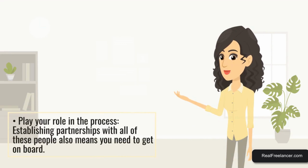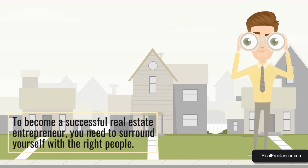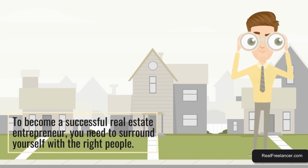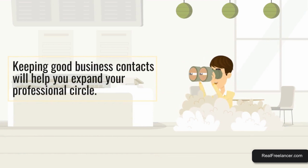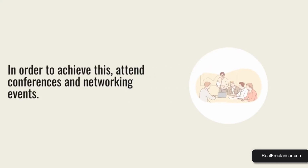Play your role in the process. Establishing partnerships with all of these people also means you need to get on board. To become a successful real estate entrepreneur, you need to surround yourself with the right people. Keeping good business contacts will help you expand your professional circle. In order to achieve this, attend conferences and networking events.